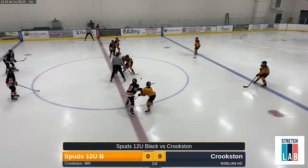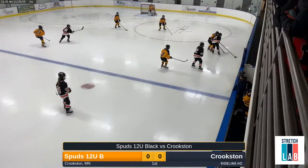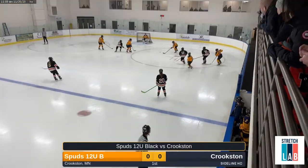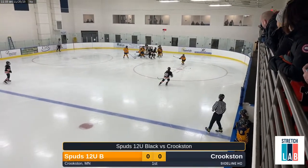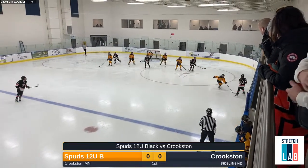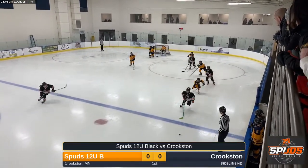All right, so we are ready to face off. Ellie takes it on the right side. Okay, we're going to turn to the right. Drive forward. We get a shot. And they get it cleared out.